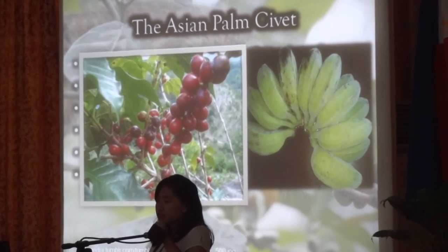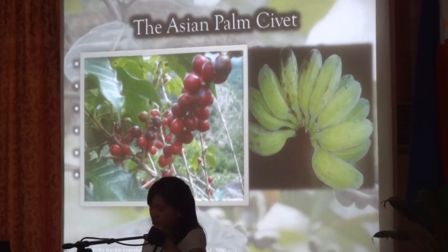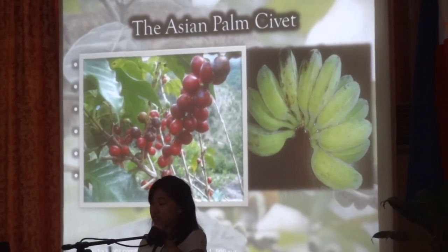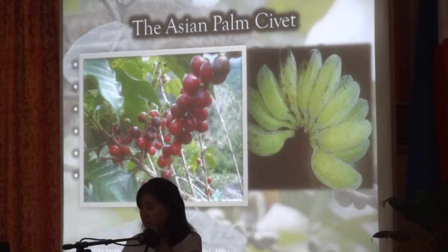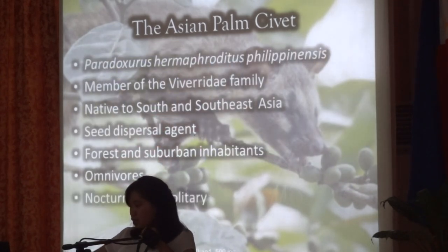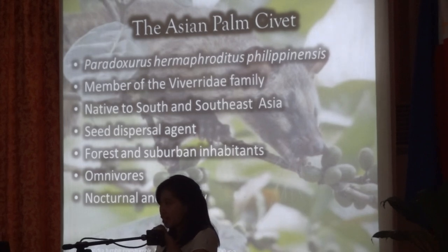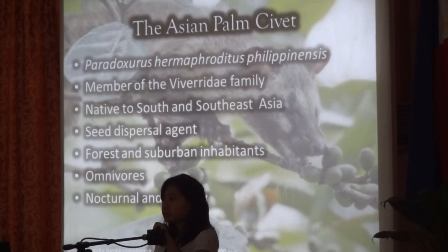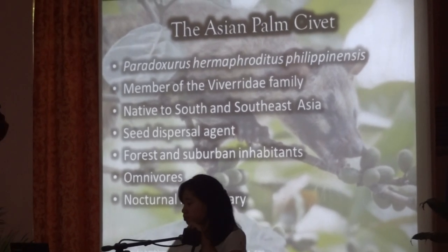There are also anecdotal sightings near our school and river, where a civet cat was chasing chickens by the river. So it also suggests that it is an omnivore. They are nocturnal creatures, meaning they are seen at night. They sleep during the day. And they are solitary, and they only interact during mating season.